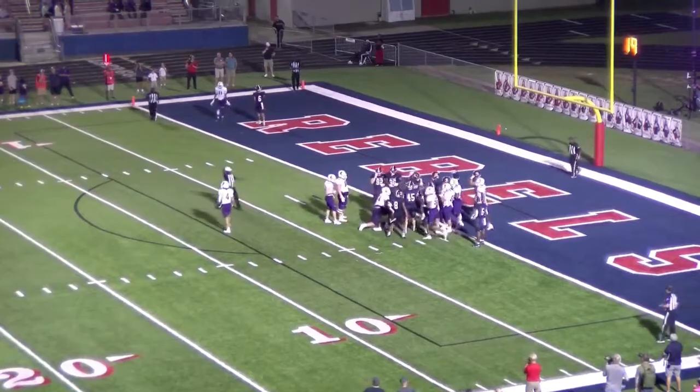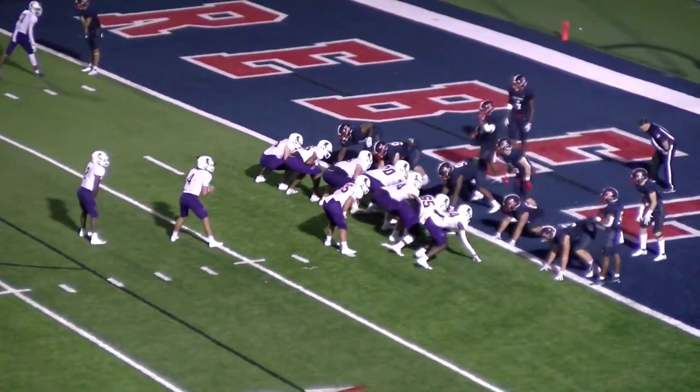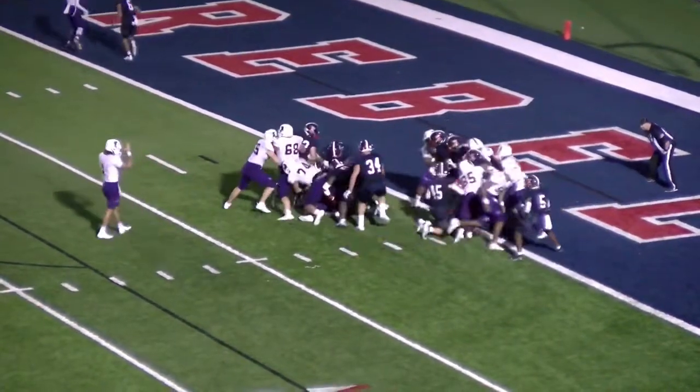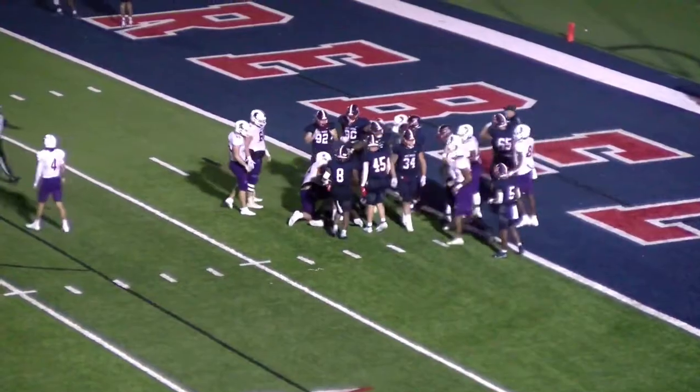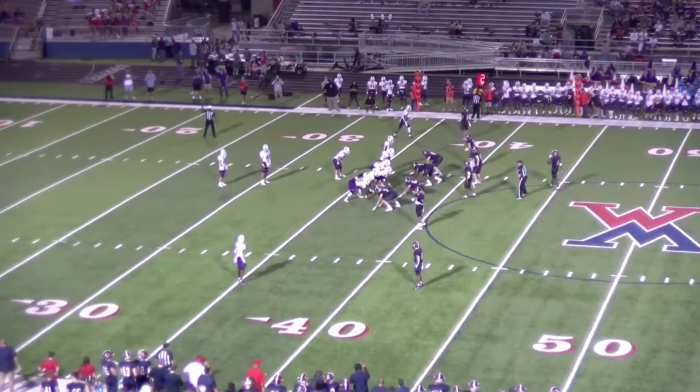And number 91, Darius Ziegler, is going to actually be getting blocked as he makes this tackle. He's in there at the nose guard spot. Right there, 74 is blocking him, or trying to, and he makes the tackle. You can see it a lot better on an end zone copy.